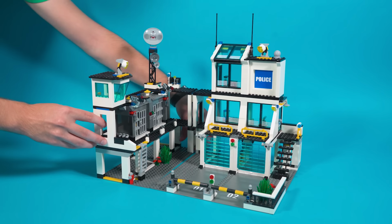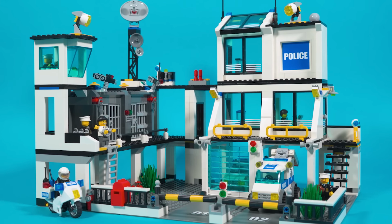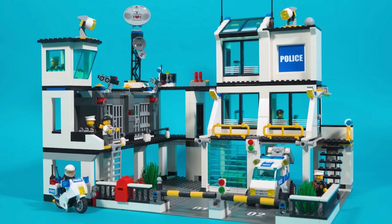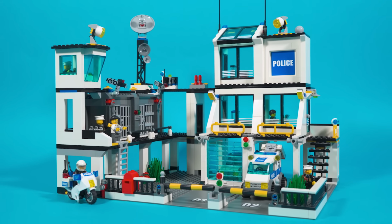Sliding our 2 base plates next to each other and locking them together with a mailbox and red megaphone rack completes the 7744 Lego City Police Headquarters, and all 9 of the 2008 Lego City Police sets.